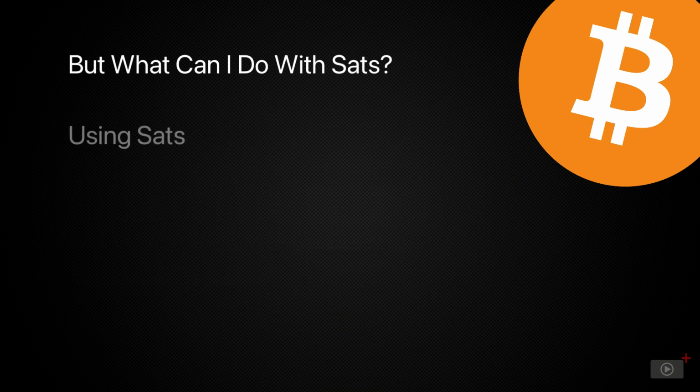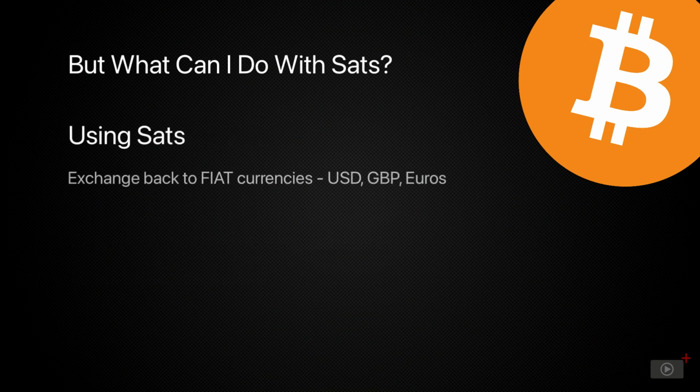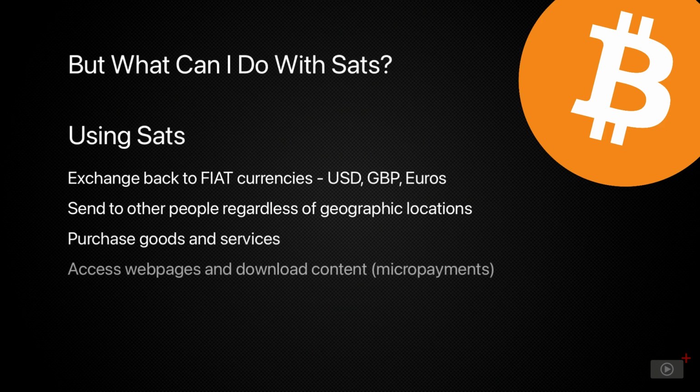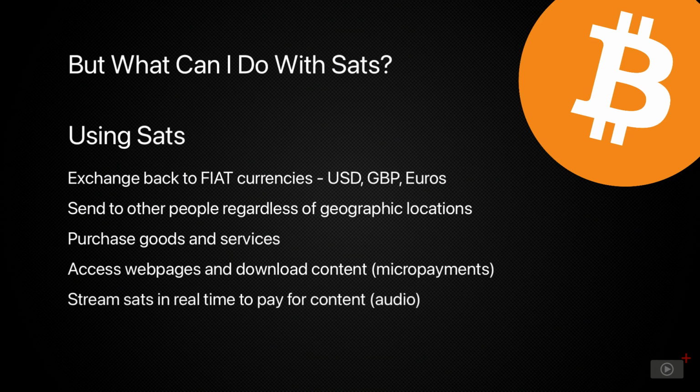Once you have your sats, you can do many things with them. You can exchange them back to dollars or pounds. As I said before, sats are digital cash and have value, but over time, you probably just want to accumulate them to spend on goods and services. You can also send them to other people. You can exchange them with people. You can buy things with them. You can open web pages or download content. You can even stream sats in real time when listening to audio, for instance.